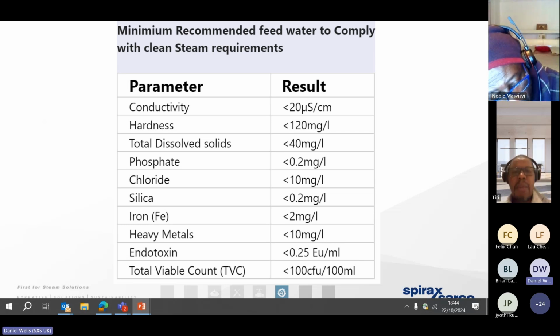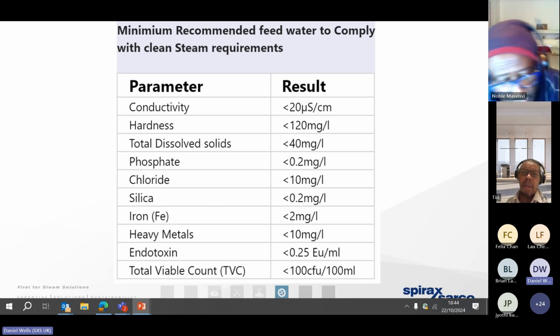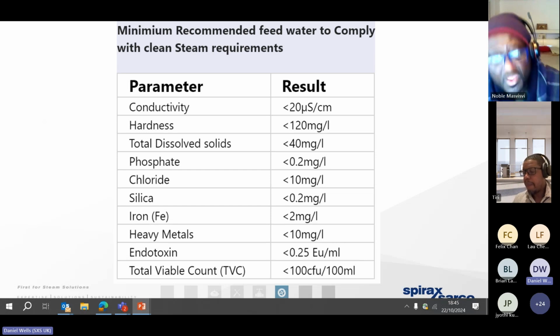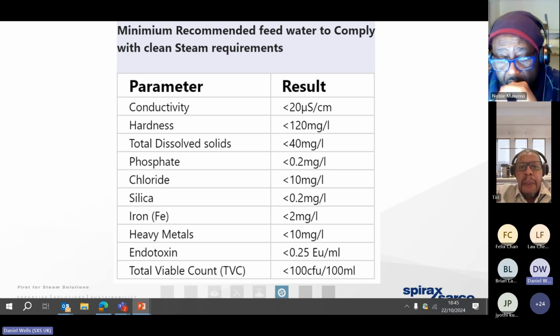So you'll notice I mentioned RO water. The reason we prefer to use RO water is, well, first of all, the vast majority of our clients in the food and beverage sector will already have an excellent condition of water on their site. We could potentially use potable water in the clean steam generator. Nothing stopping us from doing that.